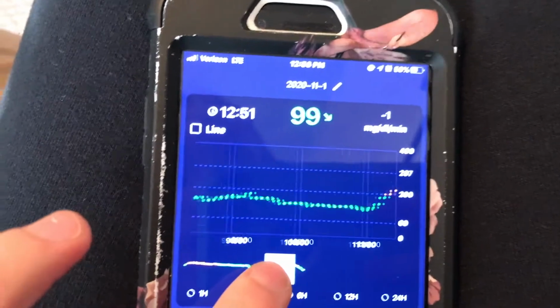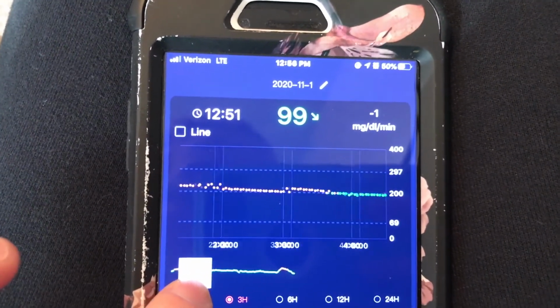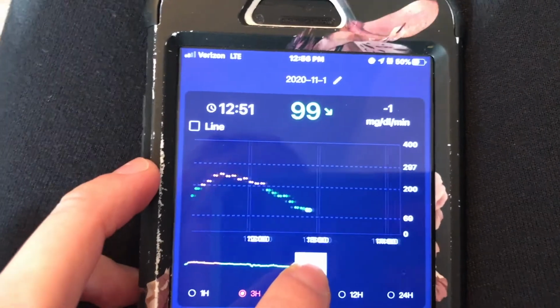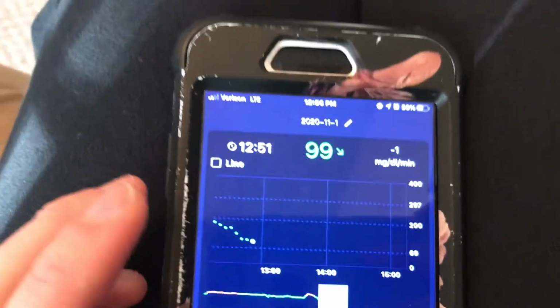So I'm going to show you my numbers. Right now I'm 99 and going down. I've had a decent morning. I was high last night, you can see by the orange dots, but I was able to get it down over the night, and we had a little spike after breakfast, but we're back down at 99 and kind of going down for now. But that's a decent number. I'm really happy with that.